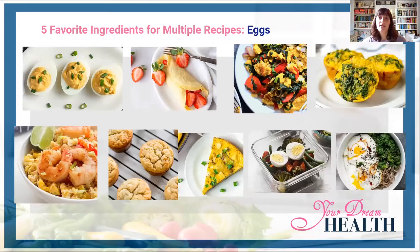So the first one is eggs. So eggs, you normally think of breakfast time, of course. You can have some scrambled mixed in with vegetables. You can even make a crepe. You can have a frittata. Really love frittatas here. But you can also have them as a snack. So eggs, you can make egg muffins like you see on the very top right.